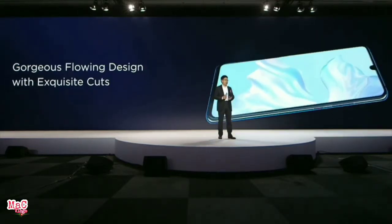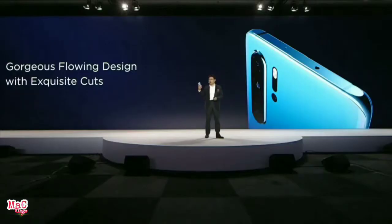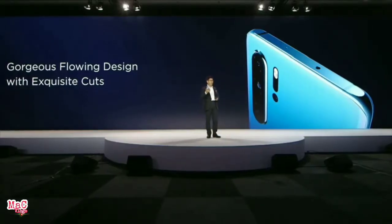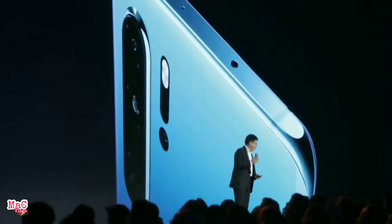And the design of this phone is a curvature design. You can see that on both the P30 and the P30 Pro, the back of the phone has a 3D glass curvature design. When you hold it in your hand, it's really comfortable. And the incised cut on the top of this phone, you can see that it's craftsmanship.